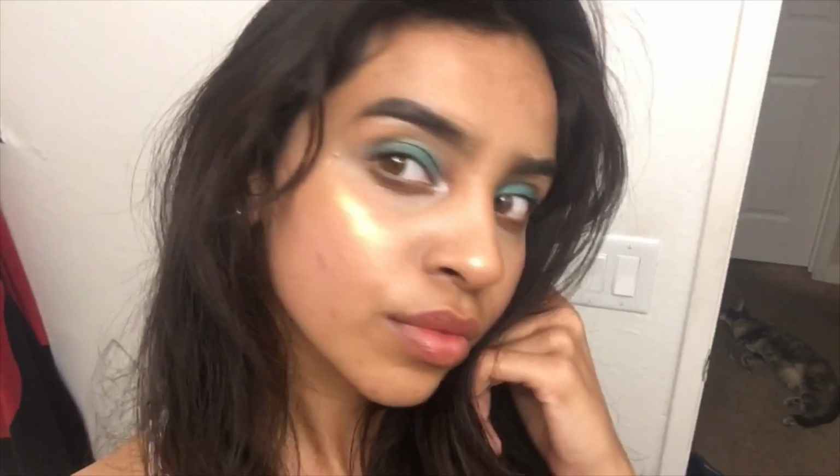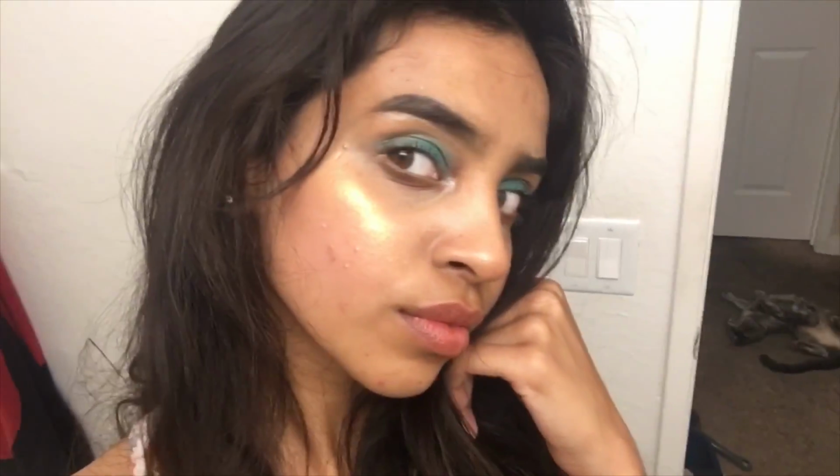By the way, let me know if you got this and if you love it as much as I do, because I've been obsessed with it and I'm like dripping it everywhere. Okay, so this brush is coated in highlight eyeshadow. Glad I have two of these. That was my two bags technically, since it's the same stuff.